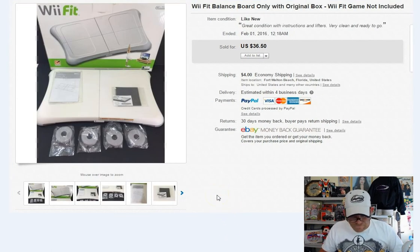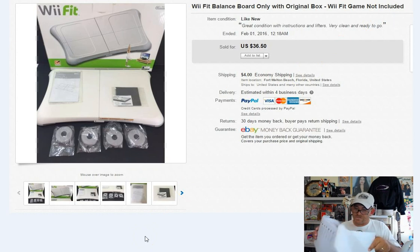Okay, this is a Wii Fit board without the game. Okay, and you need to make sure that if you buy something like this, it's supposed to come with the game. If it doesn't, you need to make sure they know it. Wii Fit game not included. We ended up getting $36.50.